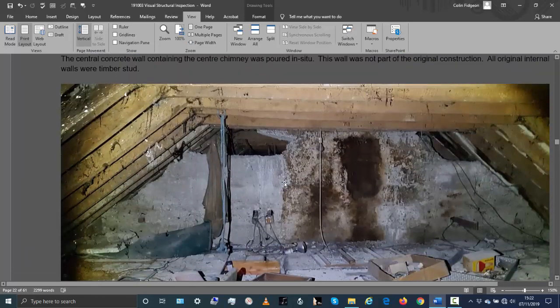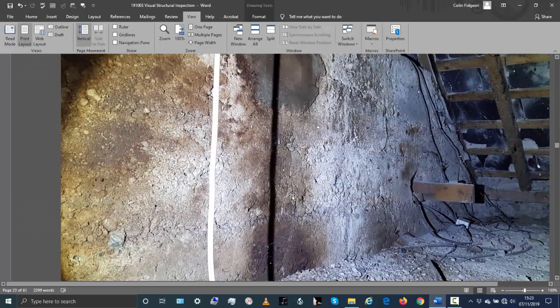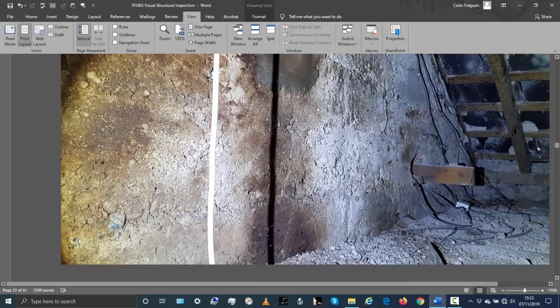So if I go into this, this is the internal concrete wall that I talked about, the poured concrete wall. It's a bit blurry, you can't really see it there. So that concrete wall was poured and shuttered, and that's a close-up of it there. You can see that poured concrete wall. The staining here is just from the use of the chimney. That often happens. You get soot and different materials from the use of the fire penetrating through the wall, and these walls are often very stained, but they're still stable and sound.